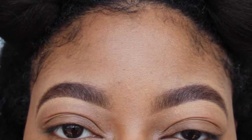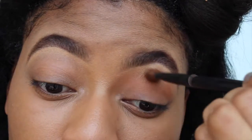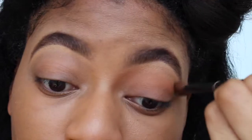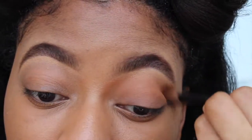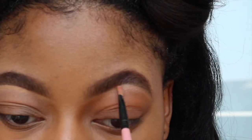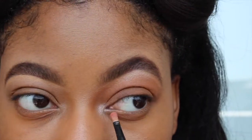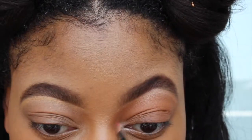So after blending everything out, we're moving to the eyes. This eye look is really simple. I just use a very neutral brownish eyeshadow with my fluffy brush, and I use a shimmery eyeshadow in the inner corners of my eye and my brow bone. I use the same one in the inner corners and for the brow bone.